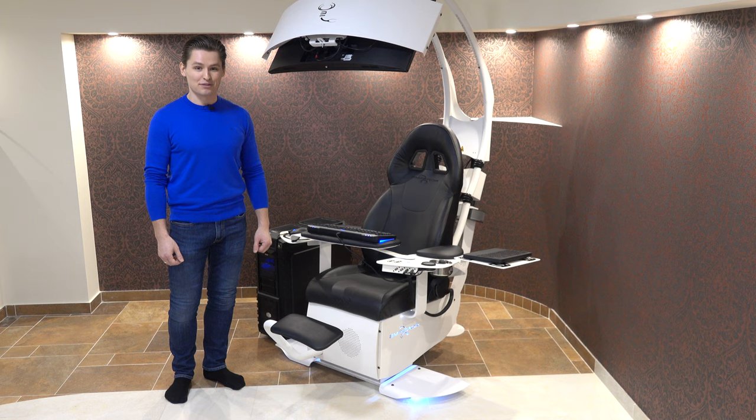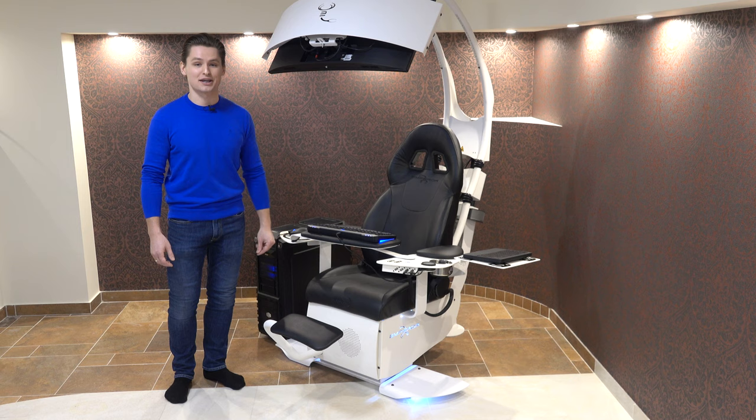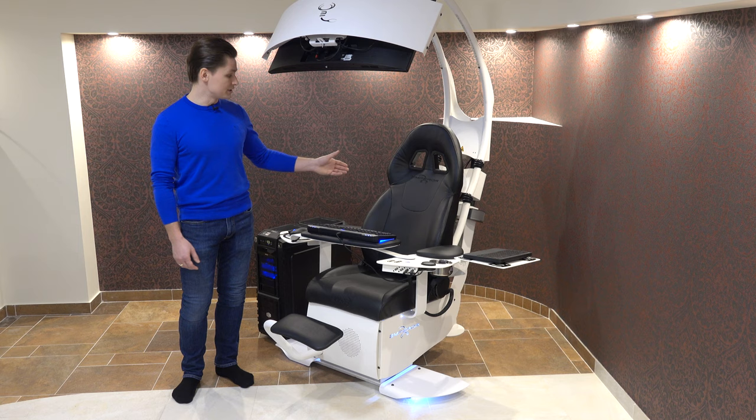That particular gaming chair is a pre-production model, so it's not exactly shipping to market yet. People haven't gotten them in their homes as of yet. There is another solution that's been on the market for quite a while, and I'm talking, of course, about the Emperor gaming chair from Canada-based MWE Labs.